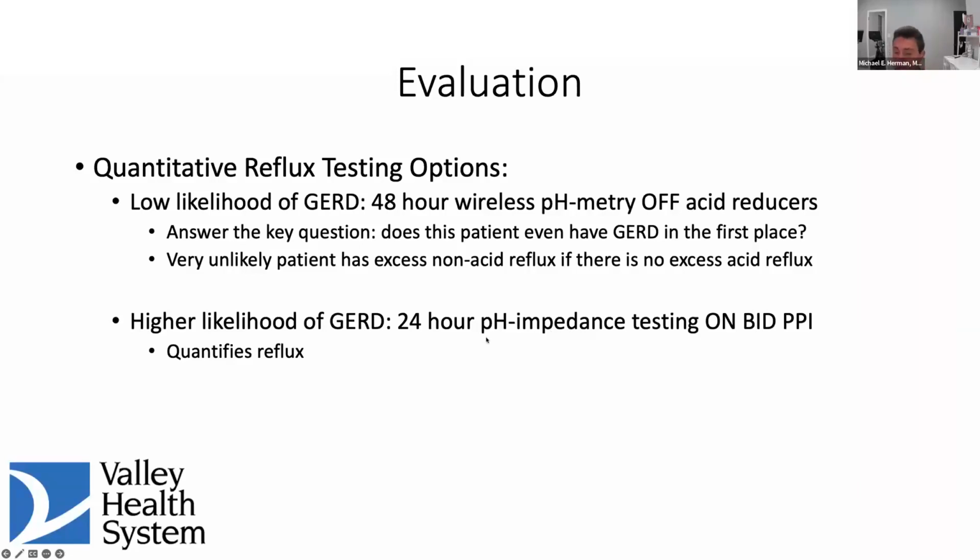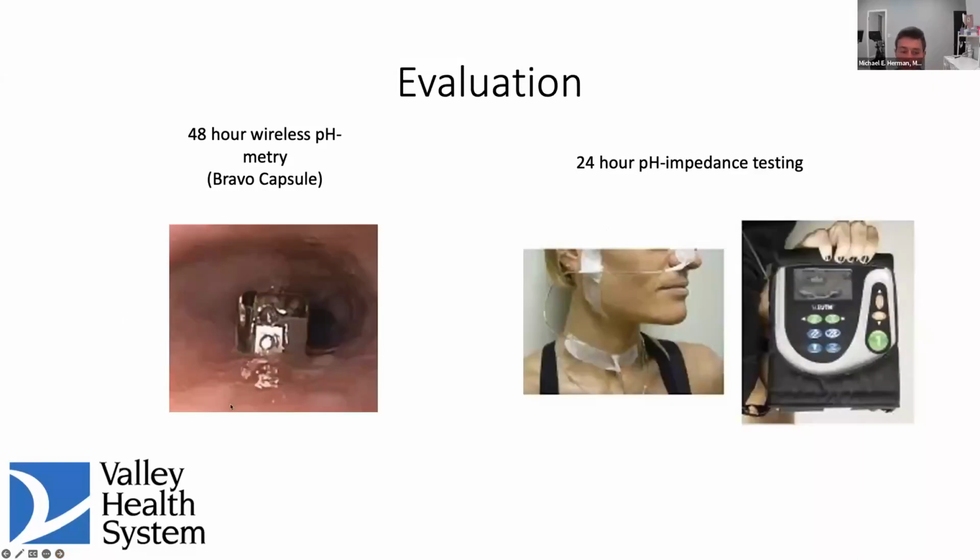that could be an indication that they need to have some sort of endoscopic or surgical intervention to correct their reflux disease. So, I know we spoke a little bit about this. That's what the Bravo capsule looks like in the esophagus after we deploy it. This is obviously not as appealing, which is why I don't do this as often, but again, different indications.